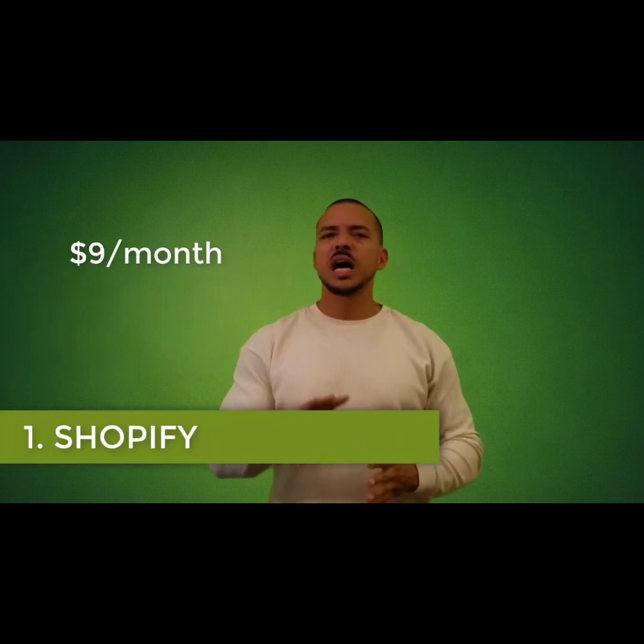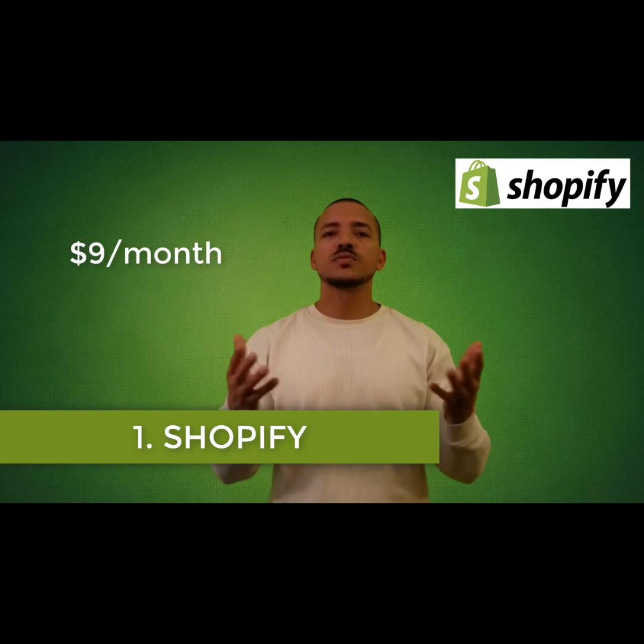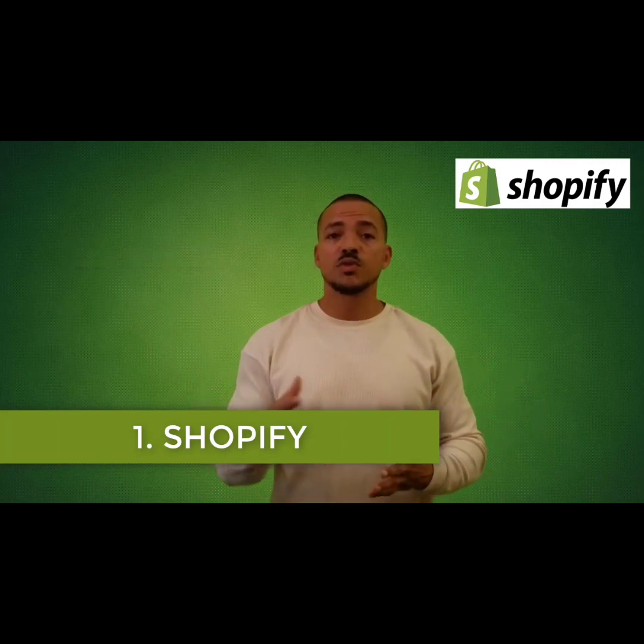Shopify. For just $9 a month, you can create a fully functional e-commerce website for both physical and digital products. Shopify is a simple e-commerce store builder that takes all the guesswork out of selling products online. With Shopify, there's very little learning curve involved as the interface is intuitive and very easy to navigate through as you work towards building your website.